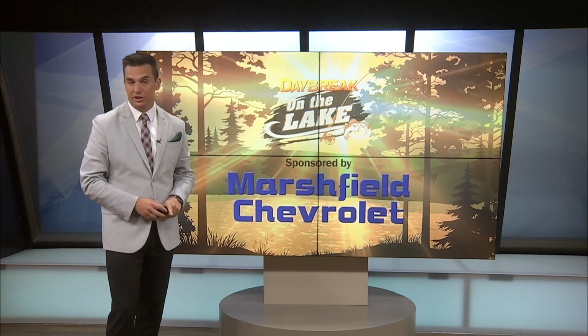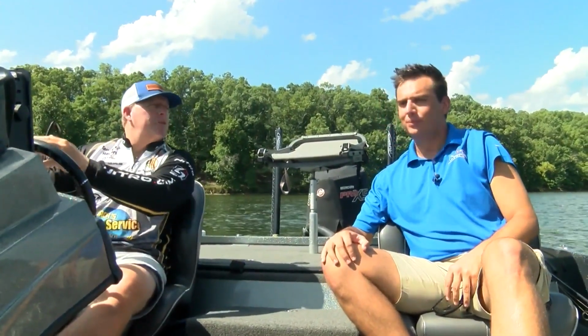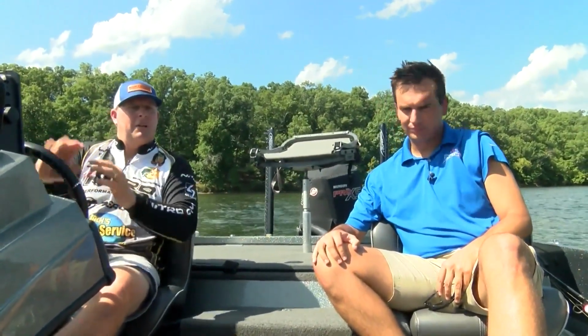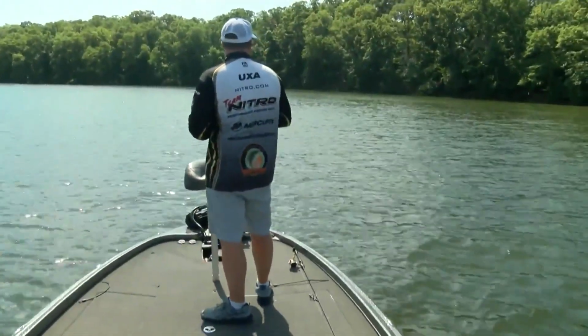We're after some catfish. What we're going to be doing is there's a lot of catfish that stay in the back of these coves. There's a lot of minnows and bait fish back here, particularly shad. And we're going to be throwing out a little bit of chum. And then we're going to just sit and wait. It's a little bit more relaxed fishing than what I normally do.